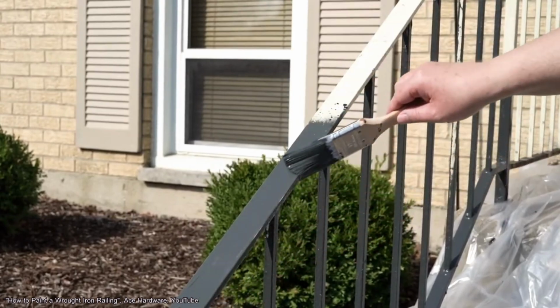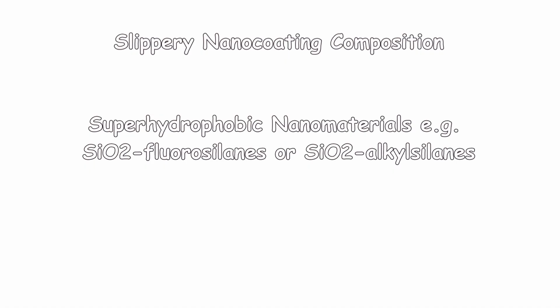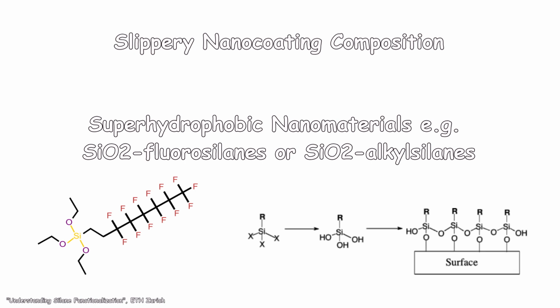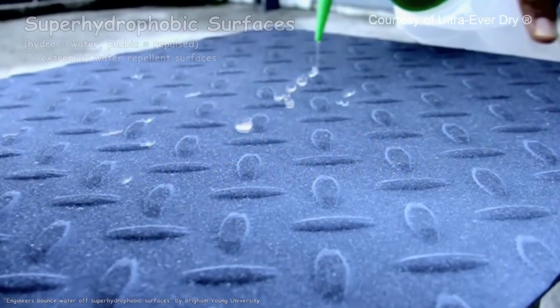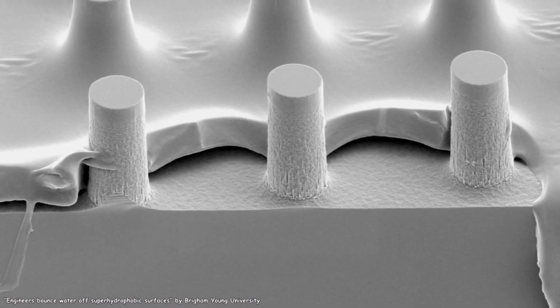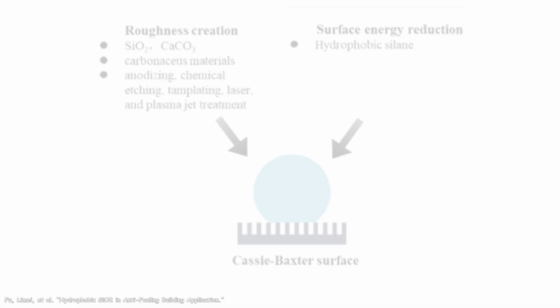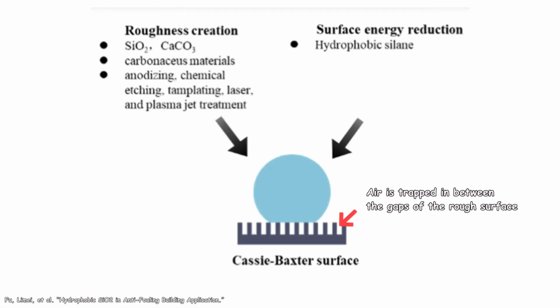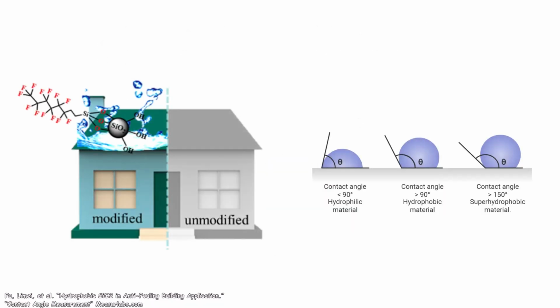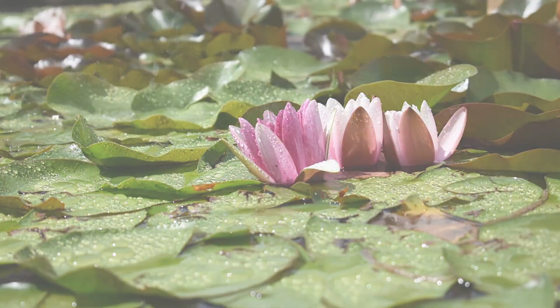We can start by implementing slippery coatings onto the support beams and ledges. These coatings can either be made from superhydrophobic nanomaterials, such as silicon oxide functionalized with fluorosilanes or alkylsilanes. Superhydrophobic surfaces are engineered to repel water and reduce adhesion. This is achieved by creating micro and nanoscale roughness on the surface, combined with low surface energy materials like fluorosilanes. The roughness traps the air, minimizing the contact between the water droplets and the surface, leading to high water contact angles and low sliding angles. Such surfaces are inspired by natural examples like lotus leaves.